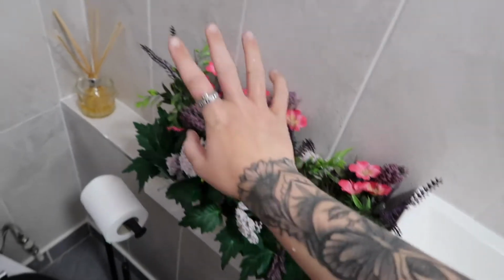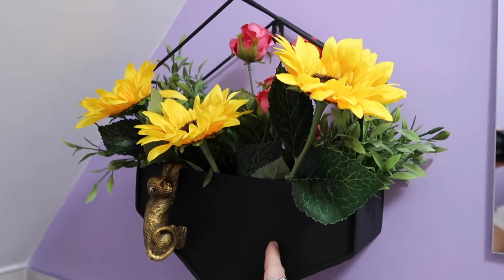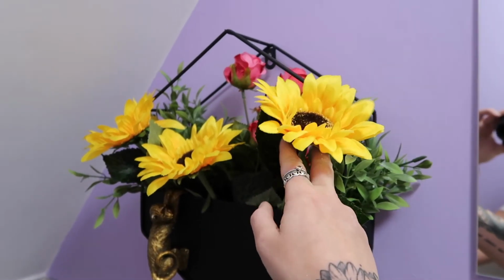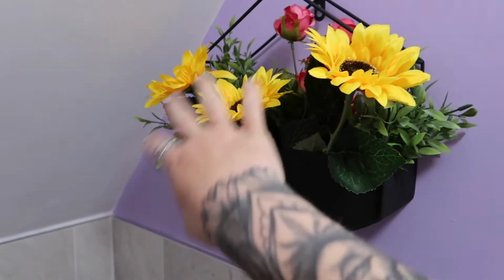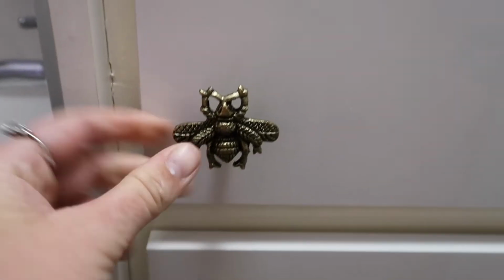These are, well, this is B&M. That is Denelm. This is Denelm as well. And then yeah, I got these artificial flowers and then just arranged them in there. This is Denelm, and also just to show you these little bee door handles, which are so cute. These are Denelm as well. Actually, pretty much everything you see in here is Denelm.